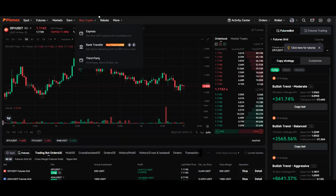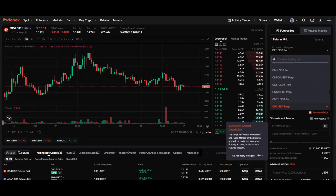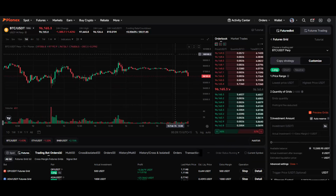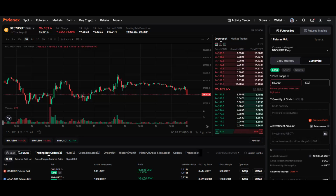And then if you want to create your own futures strategy, you can go to customize, and then you can set your price ranges. I'm not exactly a fan of doing OP to USDT. You know, I'm the OG person. Let's do BTC to USDT, and let's say we want to long it, because we want to make it a long-term strategy, and we are hoping that the price of Bitcoin will go up. The lowest price that I would set here is about 85,000, I think, and the highest price I would set right here is around 132,000.